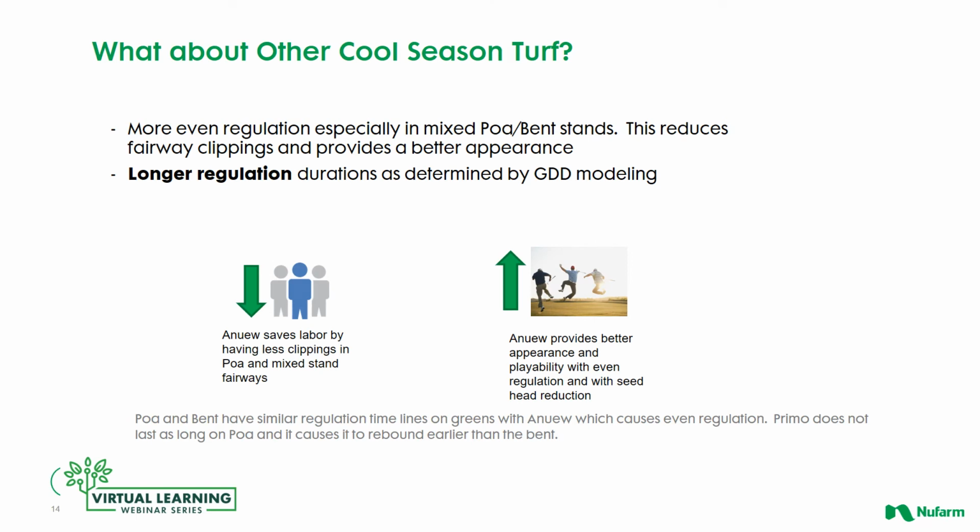Another awesome difference between Anuew and Trinexapac-ethyl is that you're going to get much more even regulation of mixed stands of cool season turf, especially when you have POA and bent. Anuew is much better at evenly regulating those two species together. So you're not going to get Anuew bluegrass dominating that stand when bentgrass is still being regulated. You're getting much more even regulation. And we see that as we look at the length or duration of regulation on Anuew bluegrass in particular. It's much longer as far as a GDD model. And so we also see that with other cool season species as well.